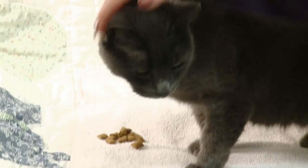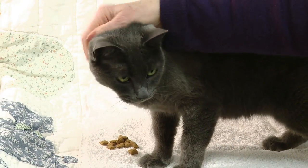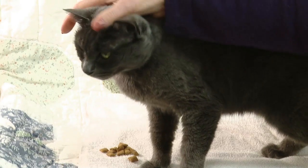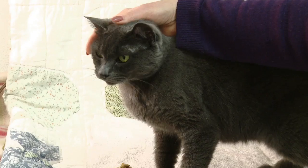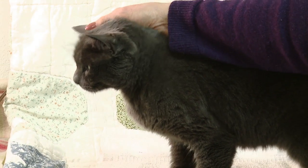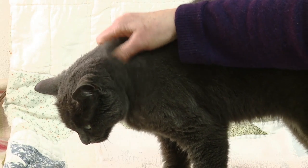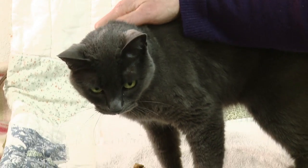So anyway, Skeeter would probably make a very good barn cat. I'm not sure he would be great around young children. In an adult family, I think he would relax very quickly and become a good pet. This is the kind of guy that you want to come to you, because once he makes up his mind, then he'll make it work.